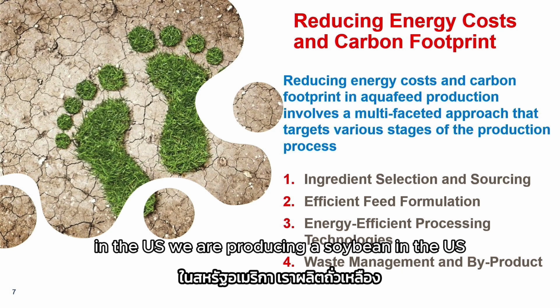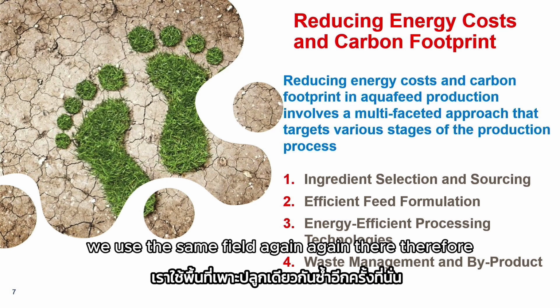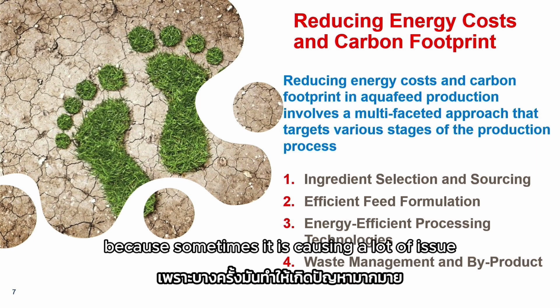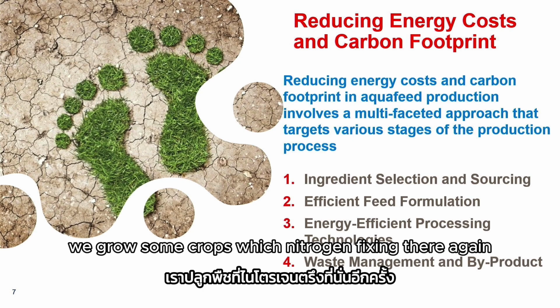We are producing soybeans in the US which are very, very sustainable. We don't do too much tillage. We use the same field again. Therefore, we don't use too much herbicide, insecticide, because sometimes it causes a lot of issues for sustainability. Therefore, we grow some crops with nitrogen fixing again.